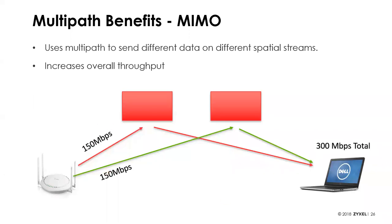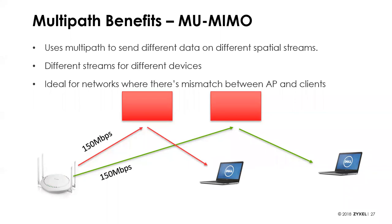So 11AC added a new trick to this with something called MU-MIMO, multi-user MIMO. Instead of taking these different echoes and sending different data to combine together into one faster connection, MU-MIMO in theory gives you the ability to send different data streams simultaneously to multiple clients. So a 150 megabit data stream goes to this guy, a different 150 megabit data stream goes to this guy here. Now, this only worked from the AP to the client devices. The client devices have to support this, and there's some other little stuff that goes on to make it work, but it is something there. So it's kind of cool how we've taken what used to be a negative and used it to give our access points either a faster signal to one device or the ability to send different data to multiple devices simultaneously.